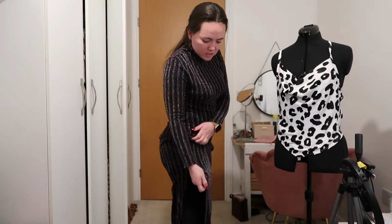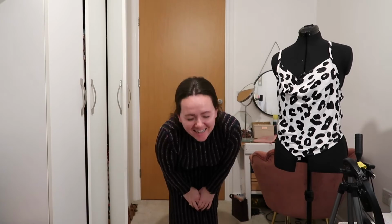I now just need to finish the slit. I've got leggings on, but I just need to finish the edges of the slit and hem the bottom, and then she'll be ready for New Year's Eve. Also, I'm so tired, I was not looking in the camera lens.